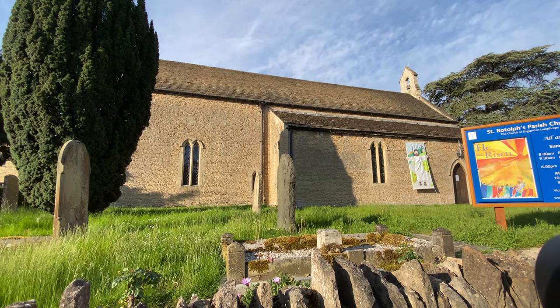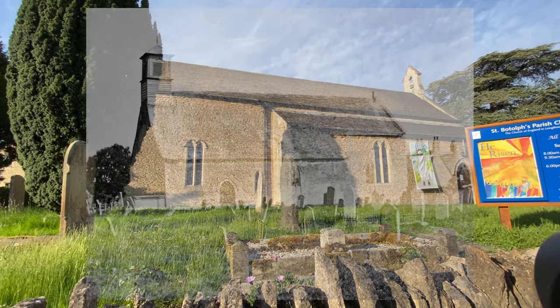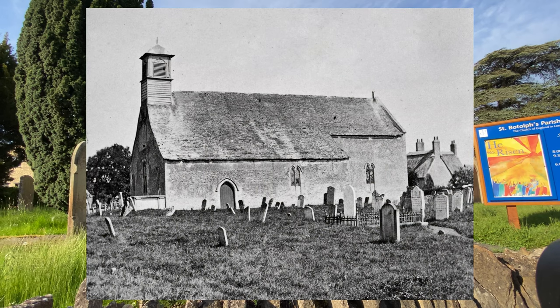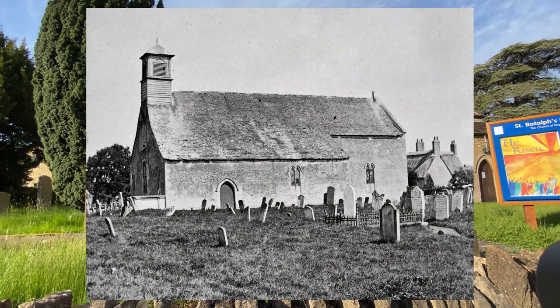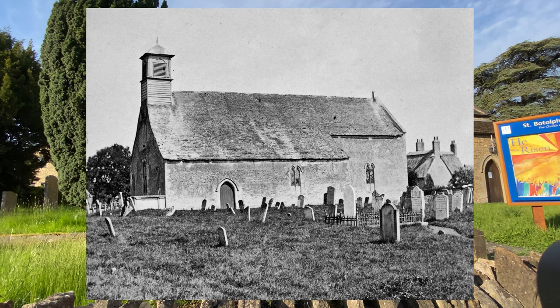I'm going to put up a cracking old picture now. I mean, this is really, really early pioneering photographic work. 1863, I think this photograph was taken, of Longthorpe Church.